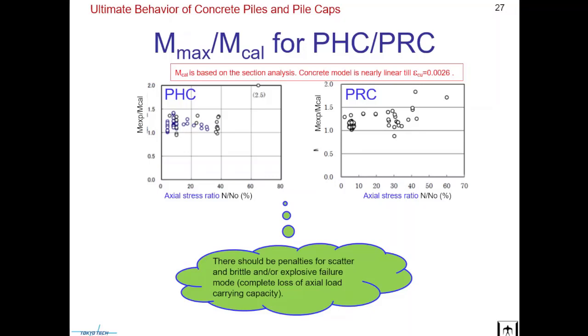So this is moment capacity. For the moment capacity, if you use a plain section assumption and perfect bond between concrete and steel, like the PT tendon, then you can predict it okay. We are assuming 0.3% as the ultimate condition, and under that condition, the capacity can be predicted kind of safely. Although you can see that the scatter is large, probably because of the shrinkage. After the centrifuge, we put them into the autoclave, and the shrinkage around the rebars is probably large, so the scatter of this PRC is much larger than PHC.